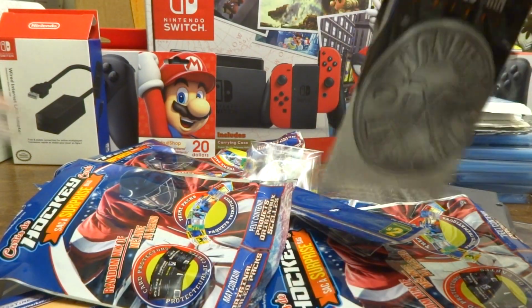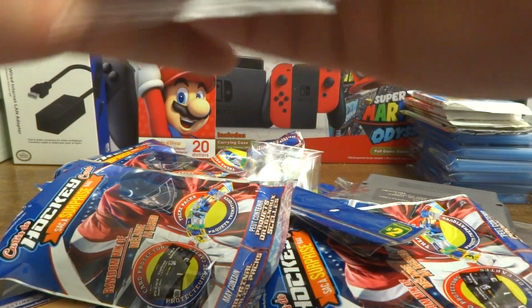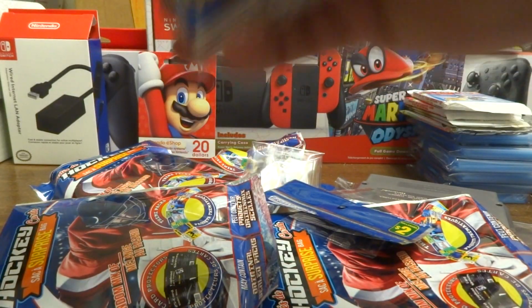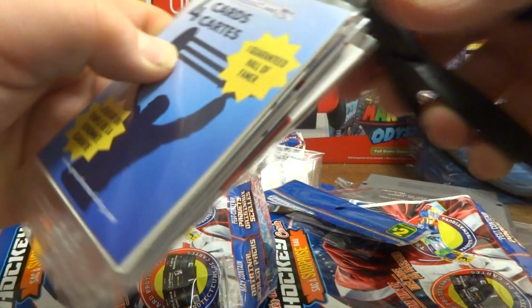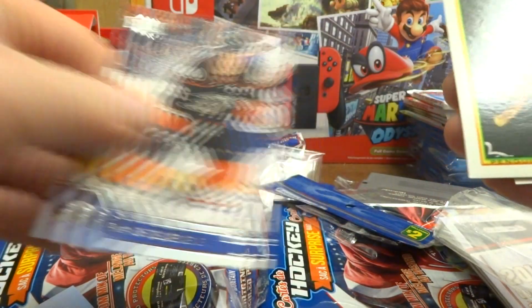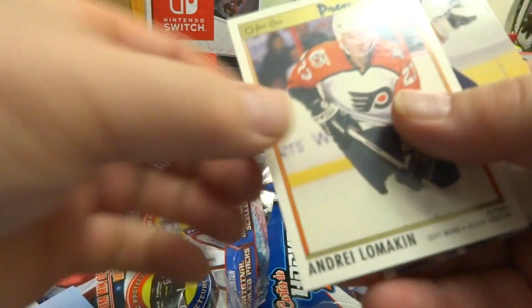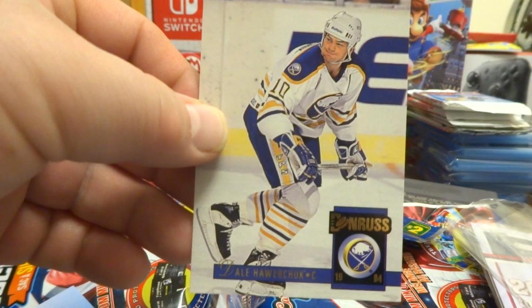Oh, another sealed pack. Alright, what we got here? One guaranteed Hall of Famer in this pack, guys. And we have Ryan Getzlaff. Zarley Zalapski, rest in peace, my man. Rob Blake. Andre Lemakin. And Dale Hawerchuk, rest in peace as well, my friend.